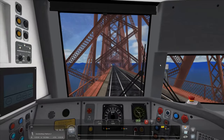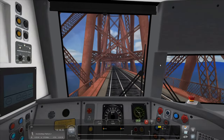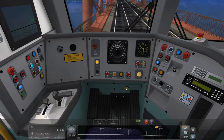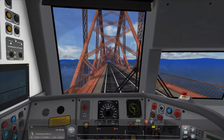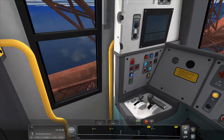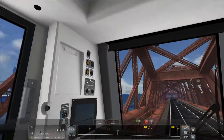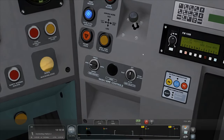And then we're going for a tunnel on the other end. So far, the scenery, pretty good. The cabin of this train is class 170, not good, really. Not that good. A little bit low res.